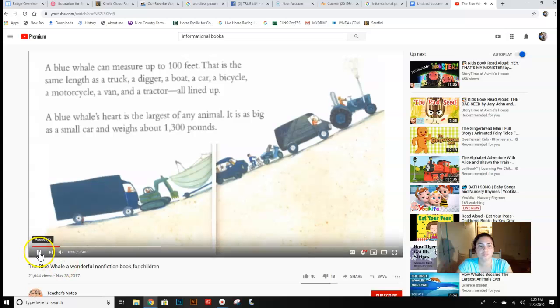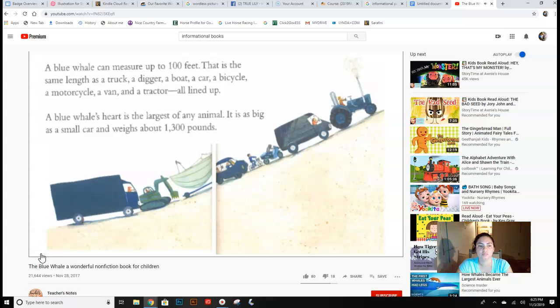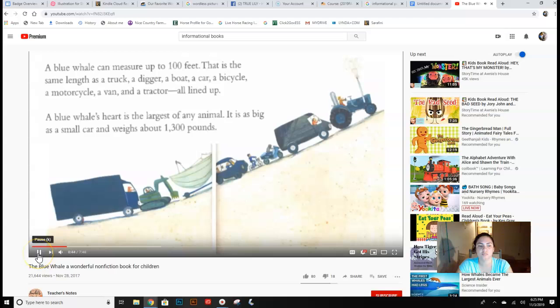A blue whale can measure up to 100 feet. That is the same length as a truck, a digger, a boat, a car, a bicycle, a motorcycle, a van, and a tractor, all lined up.